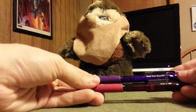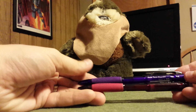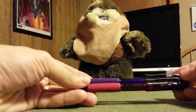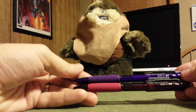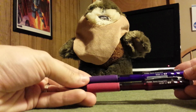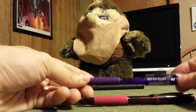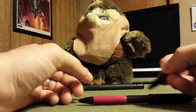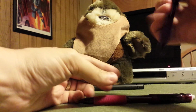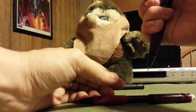And coming in at number 9, we have the Pentel Twist Erase GT, which out of all of the economy mechanical pencils that are out there, I really find that for your money, this is one of the best bets. It's great in that it has a really comfy grip with this ribbed plastic here. It has an extendable lead sleeve, so it's pocket safe.